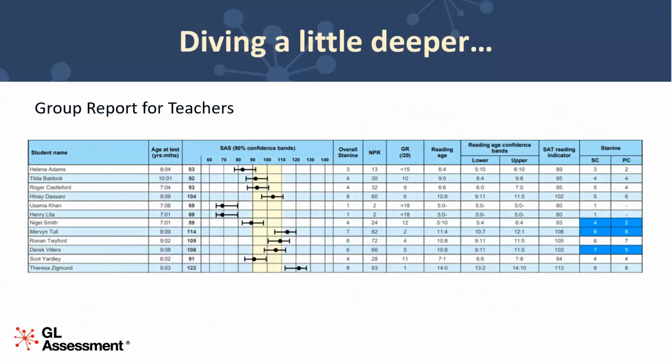So, as we begin to dig a little deeper, the group report for teachers can be used for all top-level data, whether that be a whole year group, a class, or an identified group of individuals. Standard age scores are reported for each student on a scale of 69 to 141. The SAS is based on the student's raw score, which has been adjusted according to their chronological age for a comparison with a nationally representative sample of students across the UK.